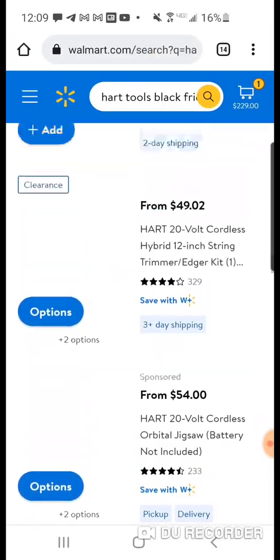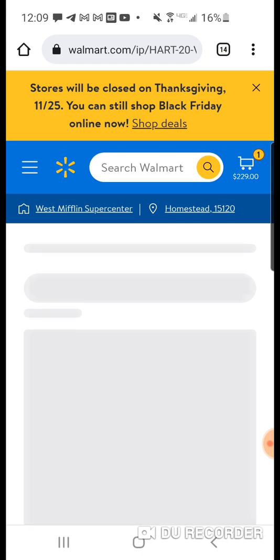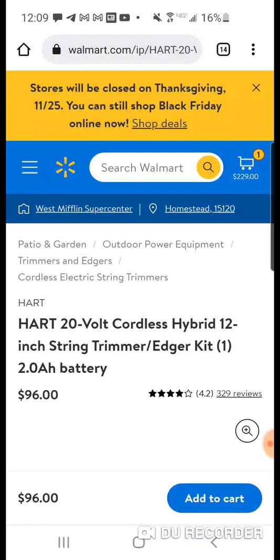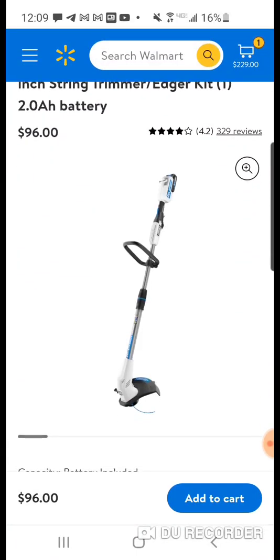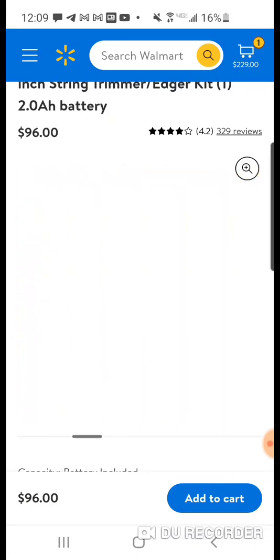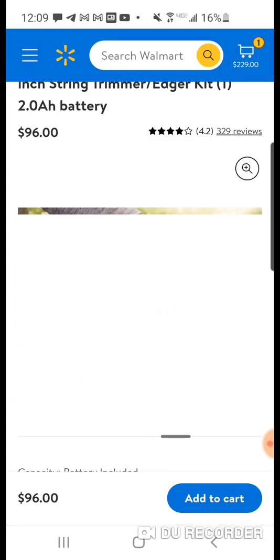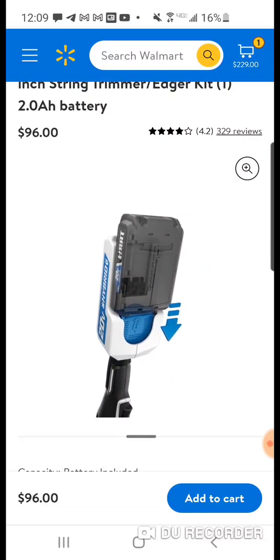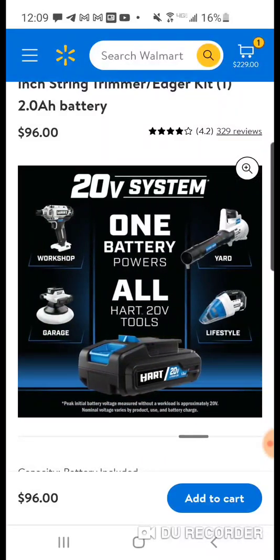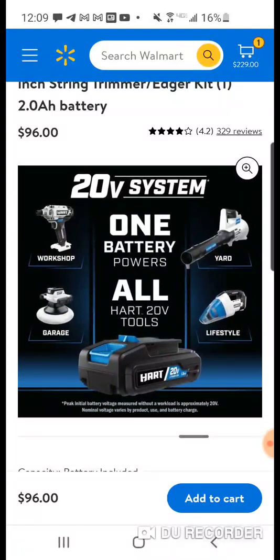Here's their edger attachment. This is on clearance here. This is their hybrid string trimmer edger kit, so you can plug this in as well. So $96. You do get a 2 amp hour battery. Easily converts to an edger. You get the charger. That's how you kind of slide this on, but there's your little place to plug her in. Battery or cord. $96.